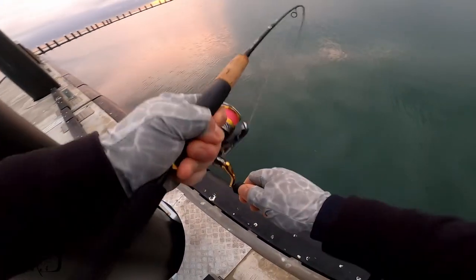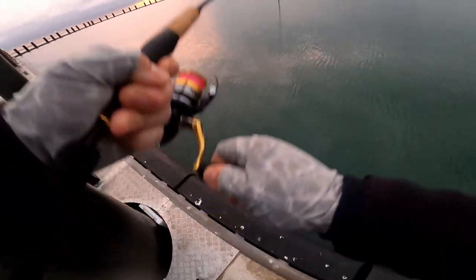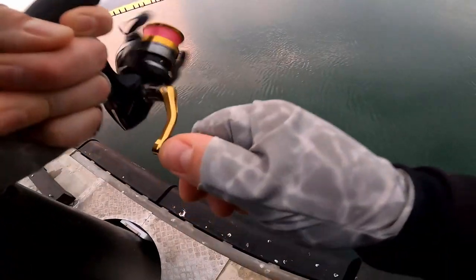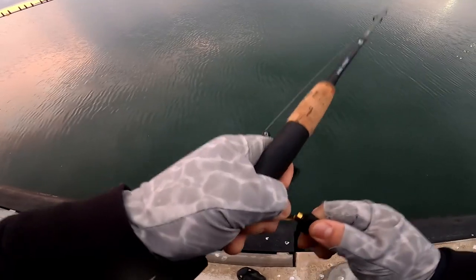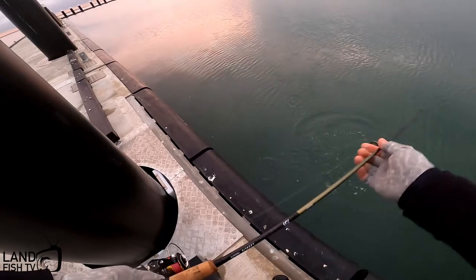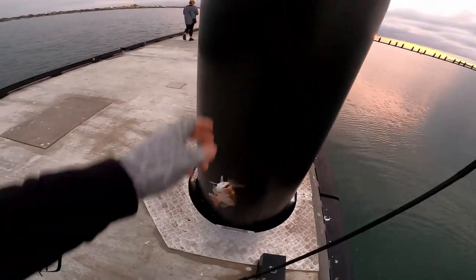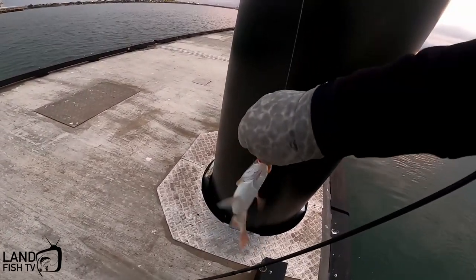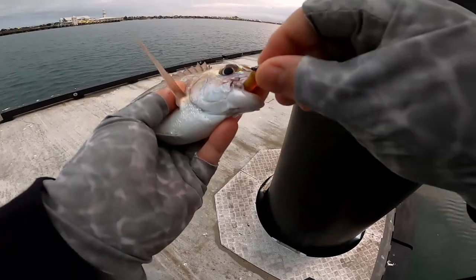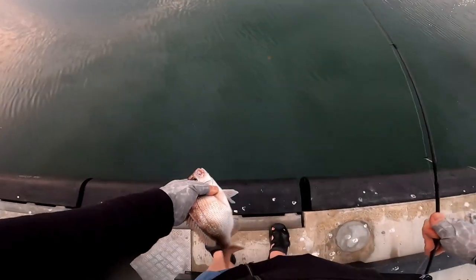Yep, oh, there we go. Dropping near the poles is working. Nice little pinky. I'm smacking them on the little prototype, 2.5 inch. Thanks for coming. Hope they go bigger. See you, buddy.